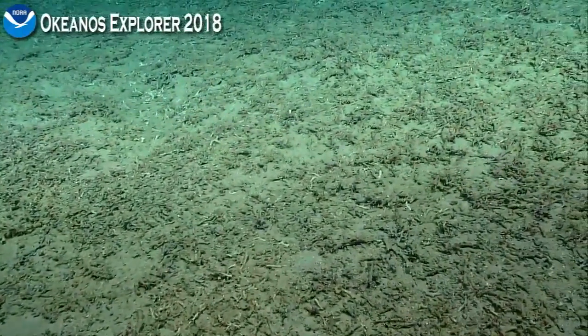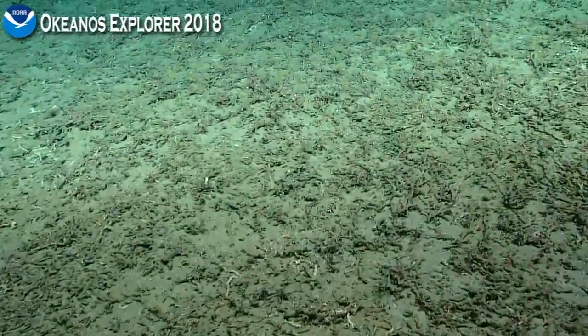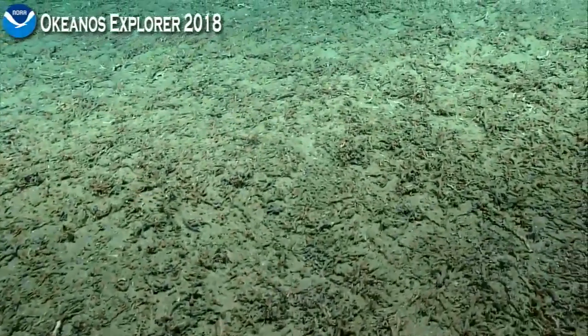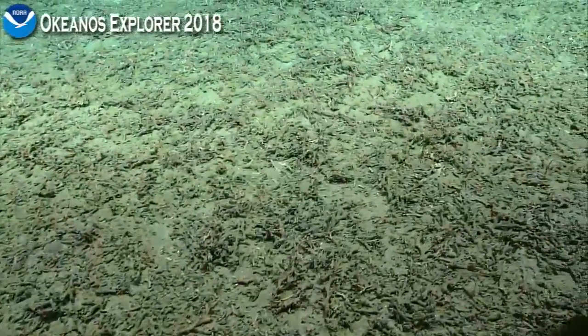Where she brought a colony up onto the ship, stained it red, and then put it back down and went and visited later. Different branches grew at different rates, so it's really hard to get an absolute age.